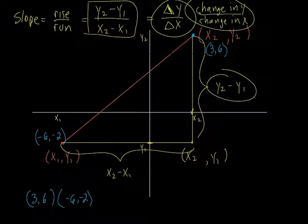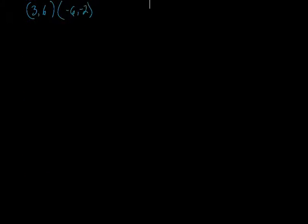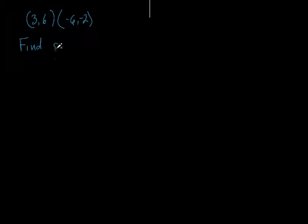Now, we've already had a couple problems that look very, very close to this. What were those 2 problems asking us for before? Find the what? Midpoint or find the distance, right? But this time they're going to say find, what do you think? The slope, right? They're going to say find the slope of the line that goes between these 2 points. So we just have to be able to find the slope.